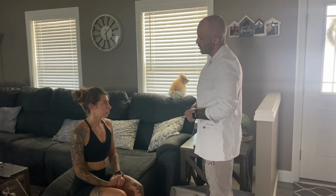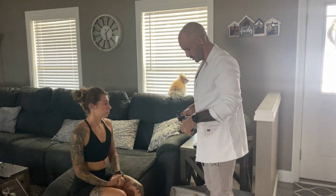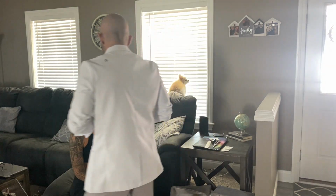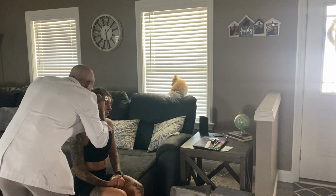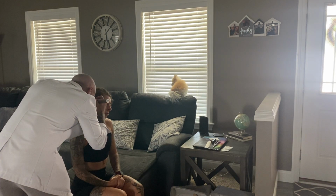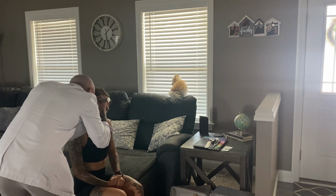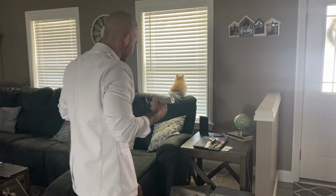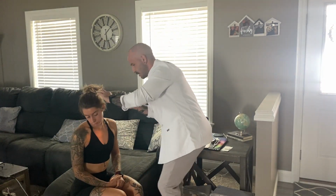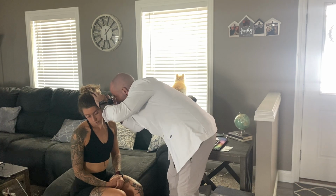So next, I'm going to inspect inside your ear and look at the structures there. So I'm going to pull back. I'm going to use my pinky to make sure we don't go in too far there. Looking at the structures of your ear. I'll go to the other side. Everything appeared normal on that side, but I'll explain the structures once we look at both ears.